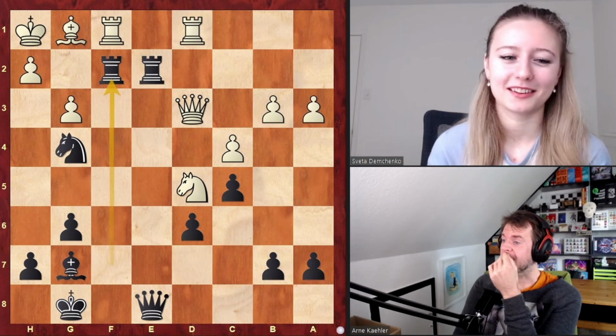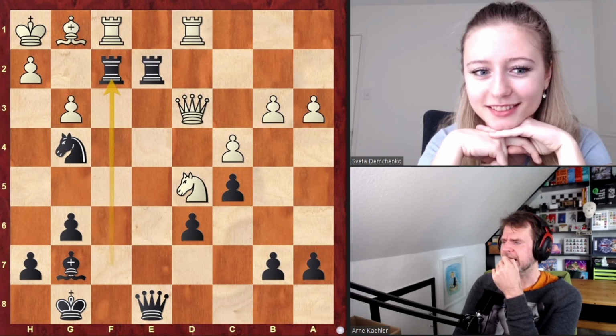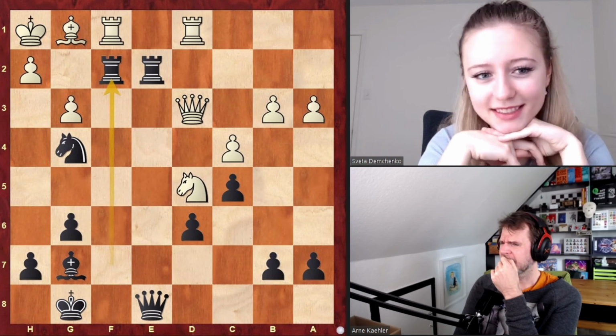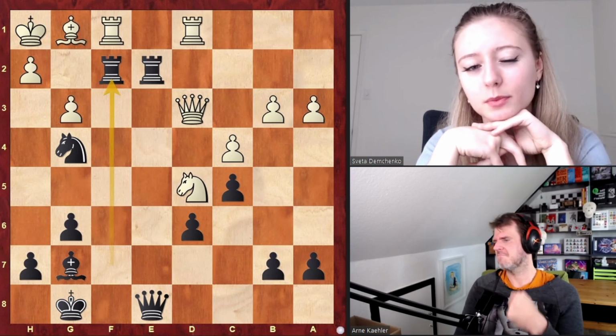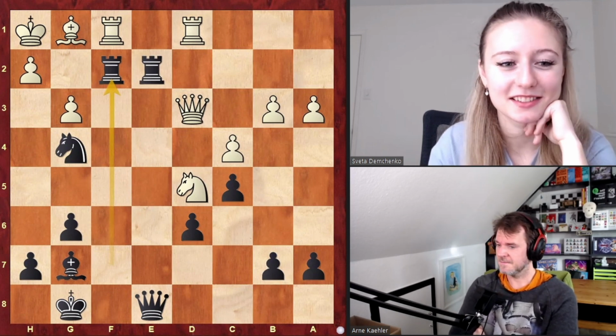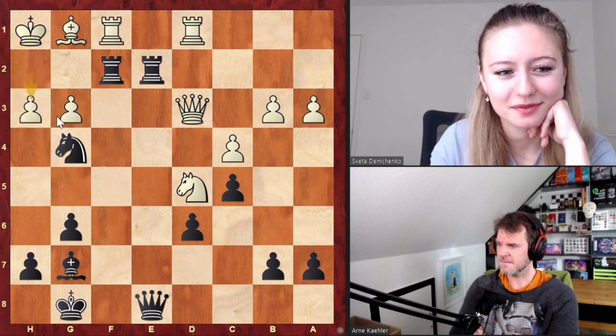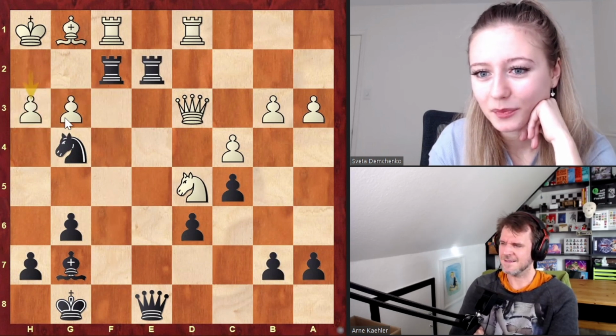The defense is something I didn't expect. Is it rook e1? It's not rook e1 either, because I will still play the same thing. Don't know. Can't tell. The defense is h3, which I was so surprised that it was working. That sucks.